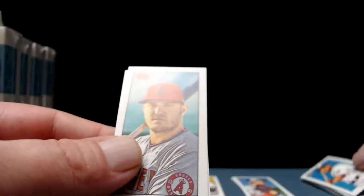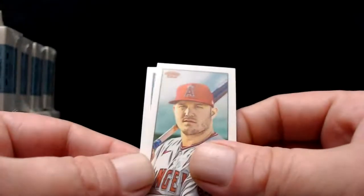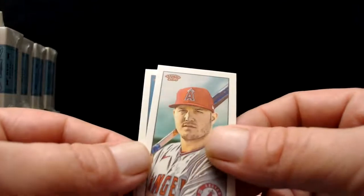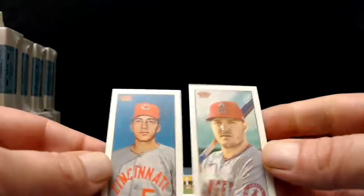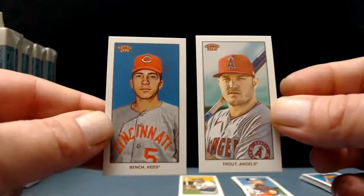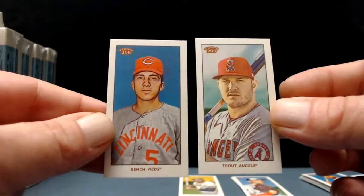Alfaro, Jorge Alfaro. There's a Trout, and this should be a Piedmont back. Nice. Oh, and a Johnny Bench, both Piedmonts. Excellent. Can't expect two better short prints than that, right? That's pretty cool, even though they're just the Piedmonts.